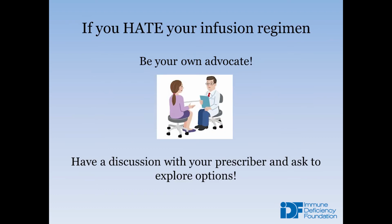If you hate your infusion regimen, and every week it's, oh my gosh, I have to do it again, or every month it's, oh my gosh, I have to go get another infusion, you need to speak up for yourself. You absolutely, positively have to have a discussion with your prescriber and say, this is what I really hate. Can we fix what I hate? Can we change something up? Can I try something different?